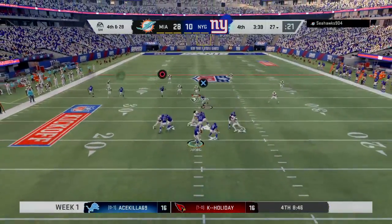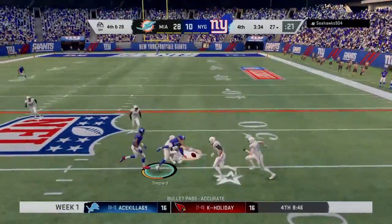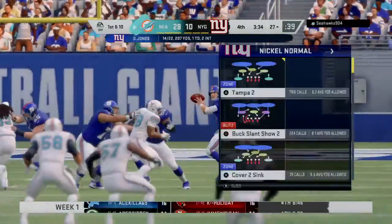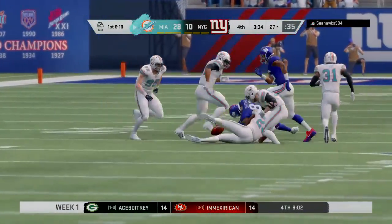They'll go on 4th down. Back to throw. Jones. And it is incomplete. Boy, it looked like he had it and dropped it. And the Dolphins get the football in great field position.